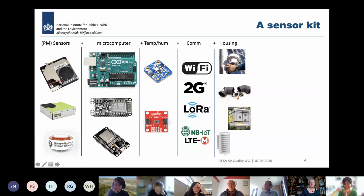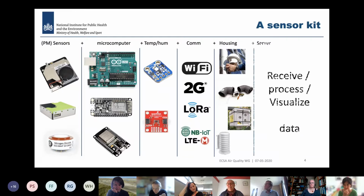There are a number of popular housings. For instance, the two elbows are popular with Luftdaten, now known as Sensor.community. But you can also use a weather house or something that you print yourself, or just an electronic box where you put the sensor inside. Doesn't really matter as long as it keeps the moisture out and the air in.